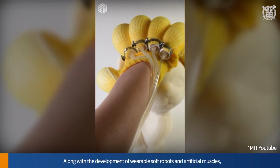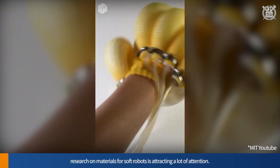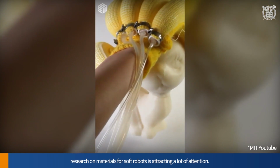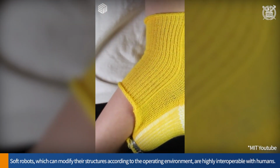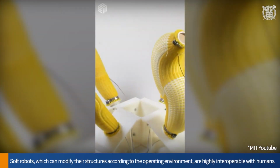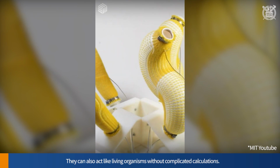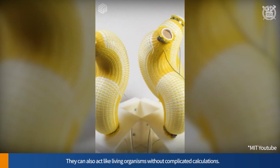Along with the development of wearable soft robots and artificial muscles, research on materials for soft robots is attracting a lot of attention. Soft robots, which can modify their structures according to the operating environment, are highly interoperable with humans. They can also act like living organisms without complicated calculations.